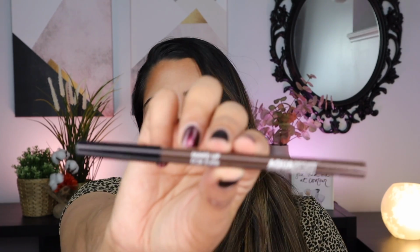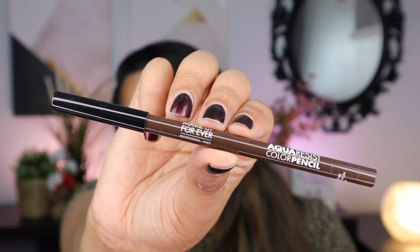Okay, so next I have this one. This is also another eye pencil. It's the Makeup Forever Aqua Resist Color Pencil in shade number 2, Ebony. It's a dark brown liner. I just really love a good dark brown liner, and I took this more if I wanted to smoke out my lash line and make kind of a smoky wing look. I didn't end up doing that. I'm just going to say that I didn't end up doing it.